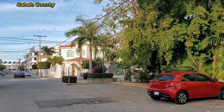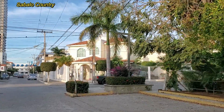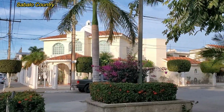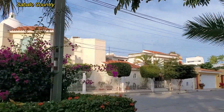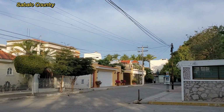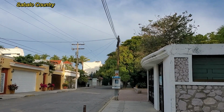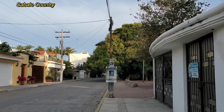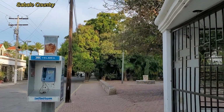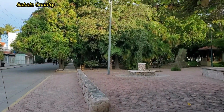Hopefully it's been helpful to allow you to see a little bit about the Sabalo Country Club area, give you an idea of what's here. There are a number of really great areas in Mazatlan because it's a pretty large city, and there are some that are more touristy than others. Sabalo is a pretty good mix.